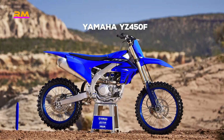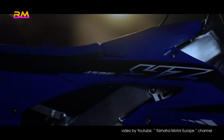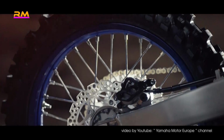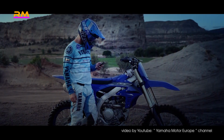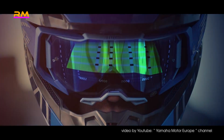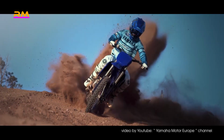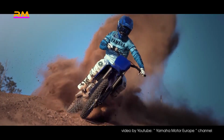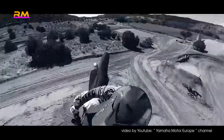7. Yamaha YZ450F. The 450s are the last word in off-road motorcycles. Manufacturers try their darndest to tune them to produce usable power instead of making the rider feel like a bomb has gone off every time they open the throttle. The YZ450F manages this somewhat, but you'll get the most bang for your buck by choosing a 450 cubic centimeter dirt bike from the blue corner.